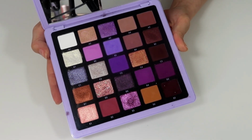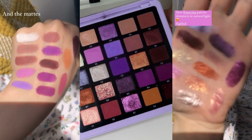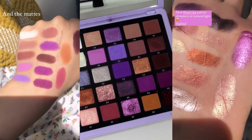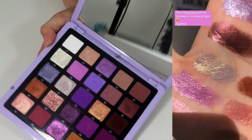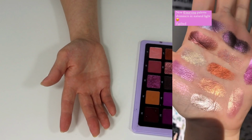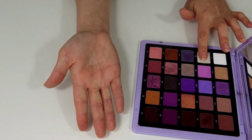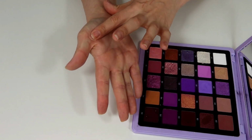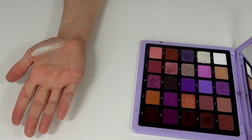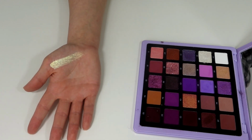I don't actually think it's out yet, and I'm going to put on screen my swatches because I swatched every single shade, and obviously in this video we're just doing a few swatches, but wow, I cannot get over this. I think this comes out in September or something, but let's swatch some of the shimmers. I have decluttered all my ABH palettes just because I didn't reach for them, but I don't really see myself getting rid of this because it's so beautiful.